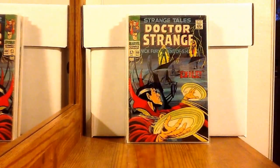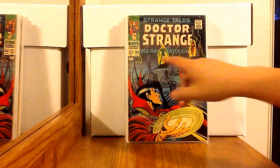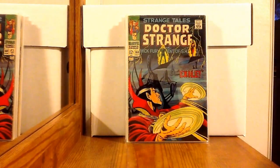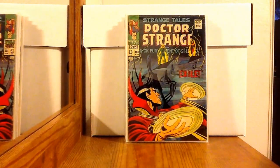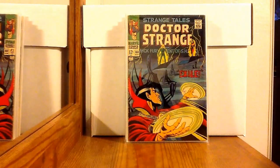Strange Tales 168. Nothing really significant about this book. I actually do like the cover, but the reason I got it is because it was the last issue of Strange Tales before it went to Doctor Strange, and I'm a big sucker for getting the last issue of a comic. But like I said, be on the lookout as well, because people do collect the last issue of Strange Tales, which is still kind of historic in comic books. Strange Tales 168, the last Strange Tales in the run. This book cost me, I think, $3 as well. It's probably a VG plus. And like I said, to get all these books cheap, man, the last couple of books at the end, that's why I got a lot of these books cheap. I sacrificed certain grades on some of them to get the higher grades of the last couple of books I'm about to show you guys.